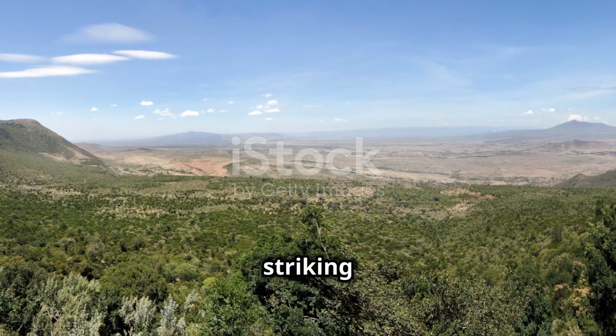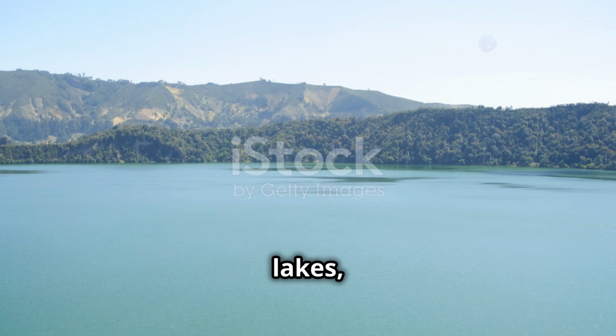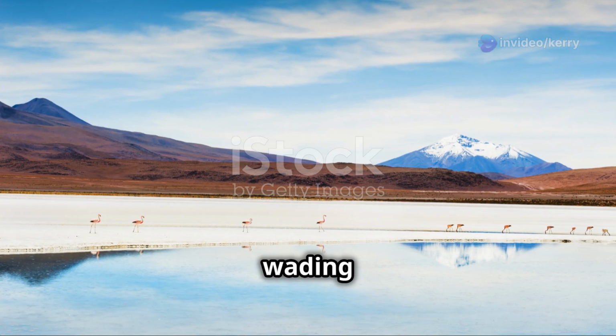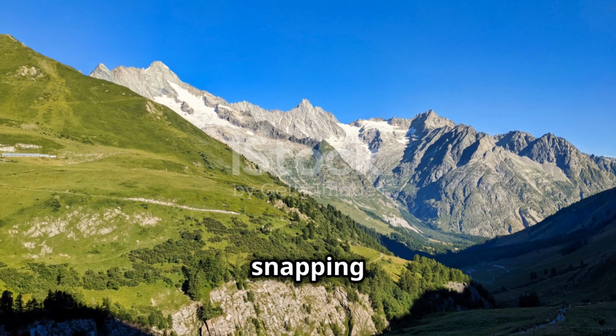One of the most striking features of the Rift Valley is the chain of lakes that runs through it. These lakes, like Lake Turkana and Lake Abaya, are home to a variety of fish species found nowhere else on Earth. And if you're lucky, you might even spot flocks of flamingos wading in the shallows. It's a sight that'll make you want to grab your camera and start snapping away.